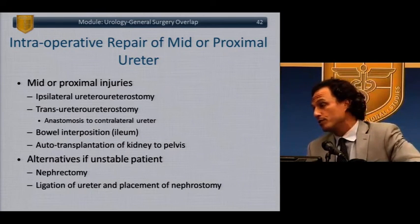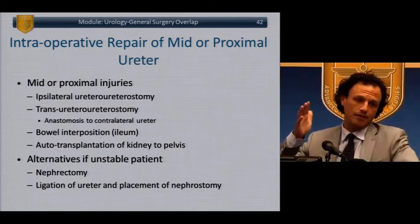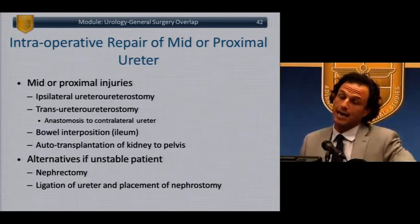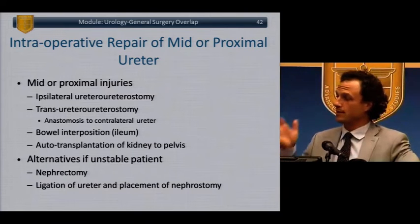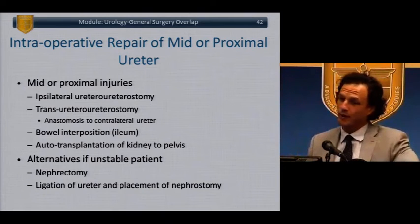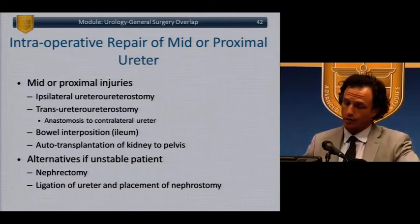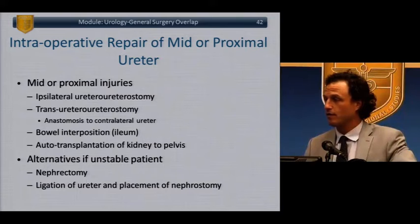There's bowel interpositions for panureteral strictures if the whole stricture is damaged. I can't think of a situation where you would face this, but we occasionally see it where someone's had long-standing strictures and there's just no ureter to work with. And your option is basically take a segment of ileum and just interpose it. Or you can do an auto transplant where you bring the kidney down to the pelvis and just take the renal collecting system and plug it directly into the bladder. Those are really the only options that are available.